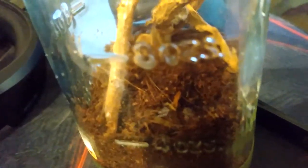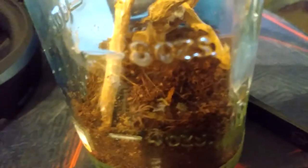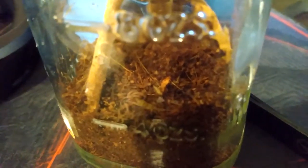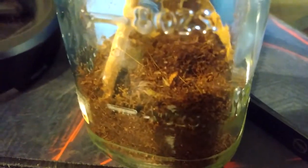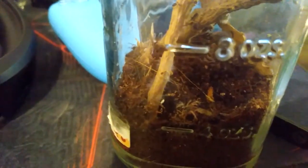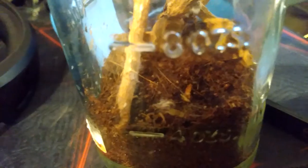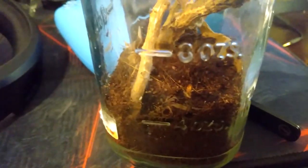My first tarantula owning. It's a pumpkin patch tarantula. Obviously a sling is what she is. Pretty cool. I have another one coming tomorrow. Got a curly haired tarantula. That'd be my second one to have.